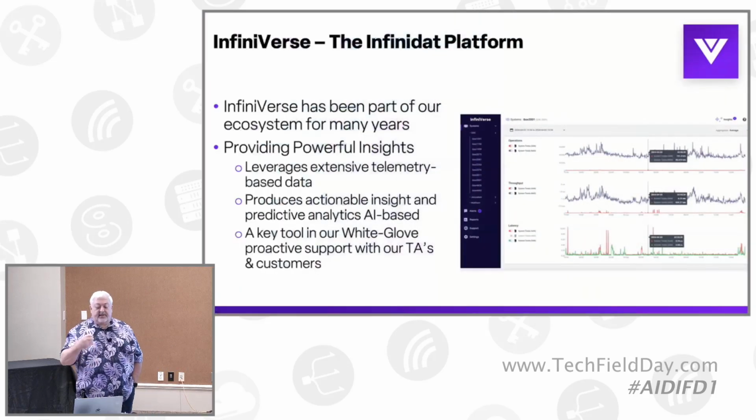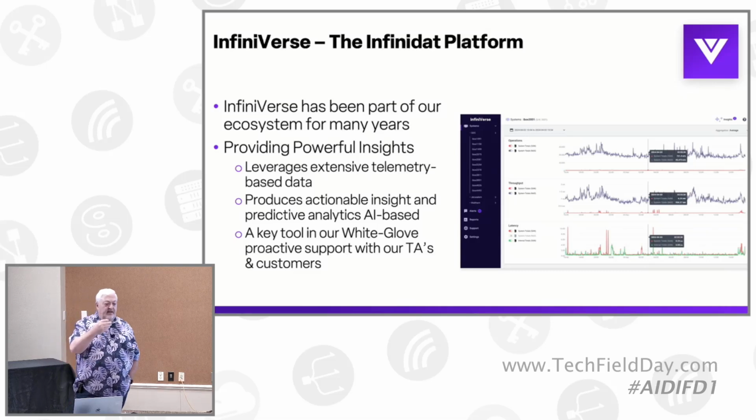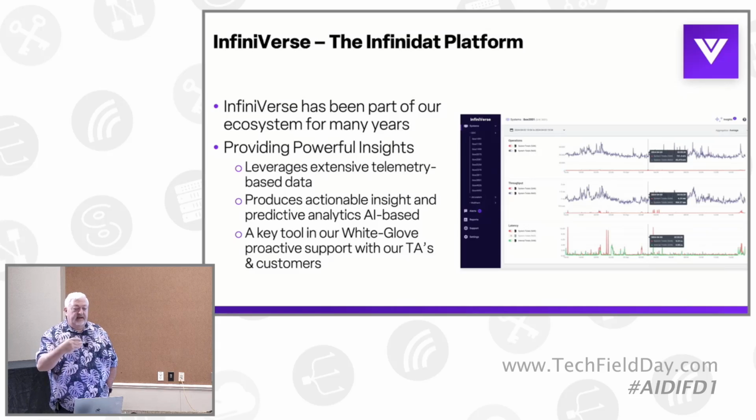And again, we wanted to continue to build on top of what it's already doing by giving it additional capabilities, you know, over time to make it a more powerful platform, a more insightful platform, and become more of that service-oriented consumption services type mindset that some companies are now thinking about moving towards in the future. So we have extensive amounts of telemetry in our systems, being an enterprise class system, huge amounts of telemetry data, which if a customer opts in, will get fed up into our InfiniVerse environment.